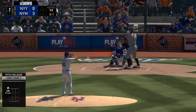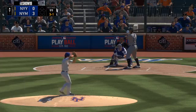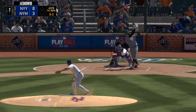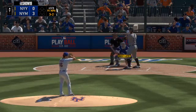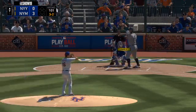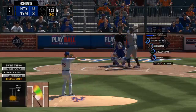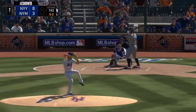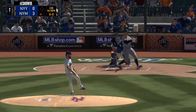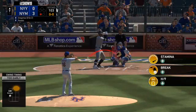And he missed again, high and away this time, 3-1. Looked like he tried to pull it there, but he swings right through the fastball. He was able to sneak that fastball by him on 3-1, so now we've got a battle on our hands. And he fouls this one off. And he struck out again. That's the 3rd time he's gone down on strikes in this one.